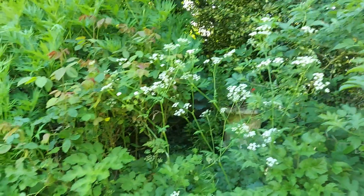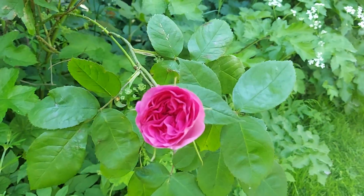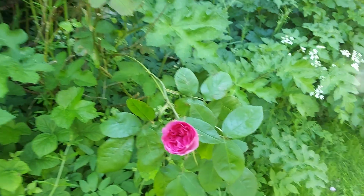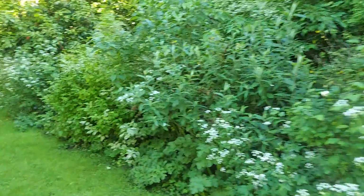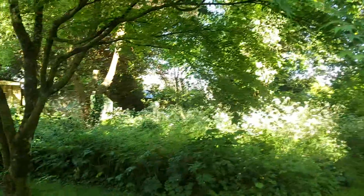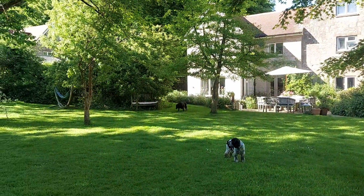Got some roses just about to start flowering. I can't remember the name of this rose now, but it's rather beautiful and has the most amazing scent. Lots of cow parsley. Now my garden is kind of full of weeds as well, but I do love it when it's all kind of full. And I can just show you the garden again, the house. There's always a dog or two, someone in the background.